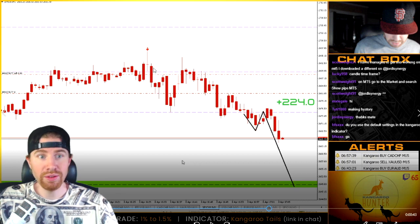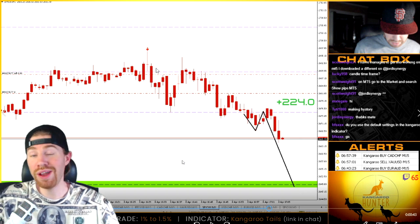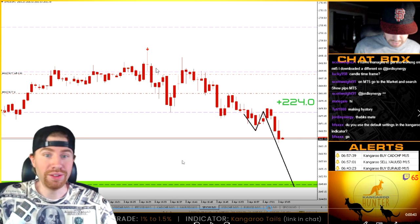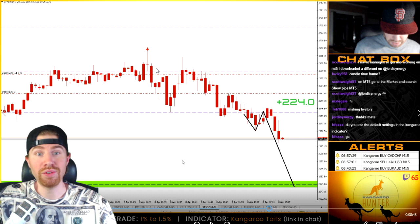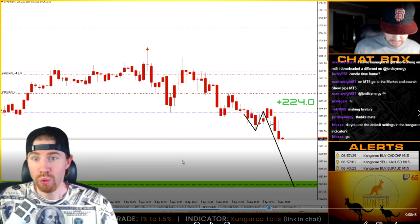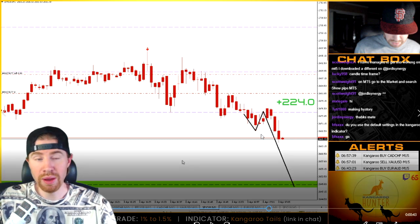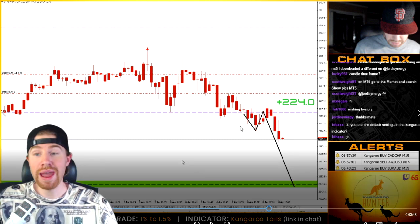We're not looking for any other confirmations besides, is it on a zone? We're not getting technical. We're not looking at an RSI, looking, oh, is this line going to cross over? Is it overbought, oversold? No, we're looking at kangaroo tails. We set our stop losses and boom, we pick our targets and we catch hundreds of pips within minutes. We're not waiting days for these moves. No, they're happening within minutes.